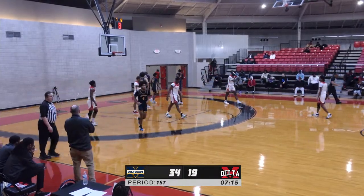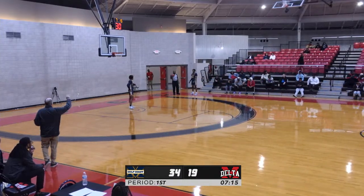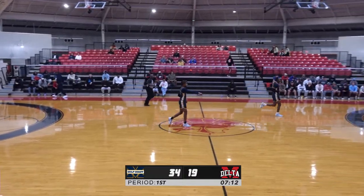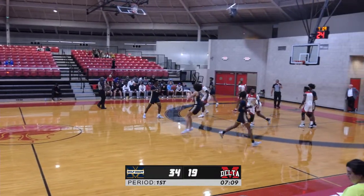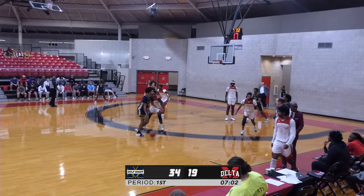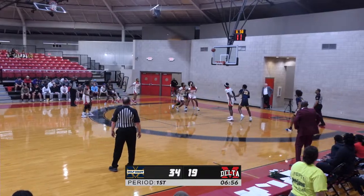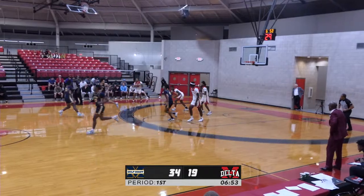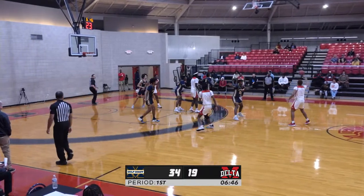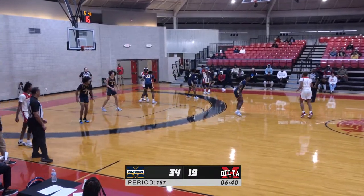Robertson going to lose that ball as he's dribbling over near the corner. Creeping up on 7 minutes to play here in the first half. Mississippi Gulf Coast moving the ball really, really well. Got a really good open look there, not going to fall. Trojans had good position up under the basket, good block out. And rebound there by Mississippi Delta. Definitely need to find some points here after a good defensive stand.